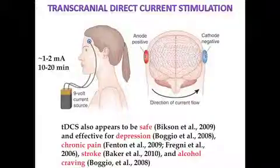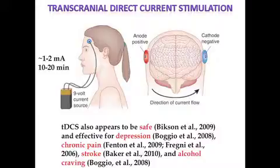So the most simple form of direct current stimulation are two electrodes on the head connected with wires to a voltage source. And very basically, it applies positive voltage to one side and a negative to the other, and current flows through the brain in one direction. And this generally happens between 1 and 2 milliamps. This is applied for 10 to 20 minutes continuously, and that's different from HPN.